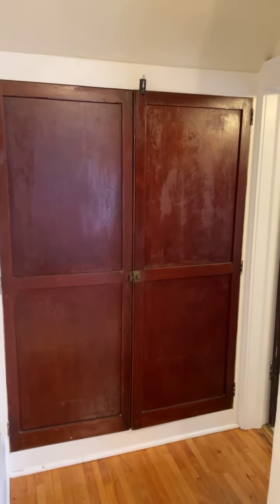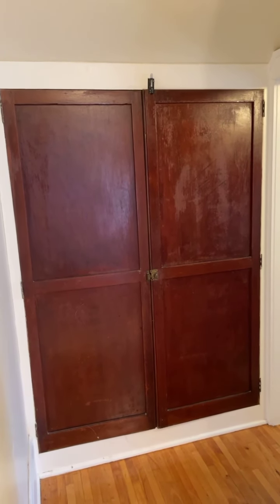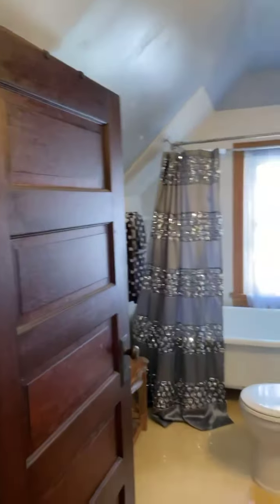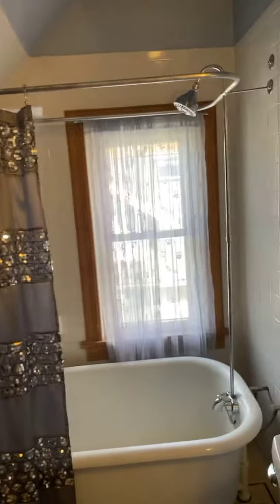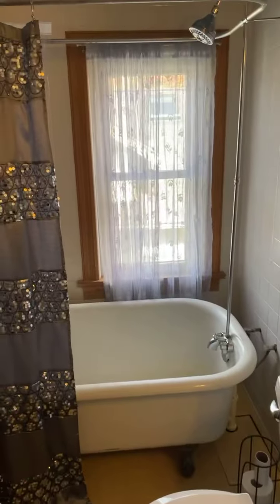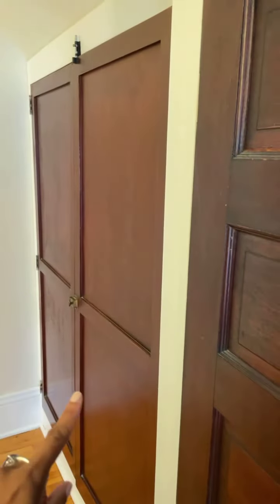There is a very large linen closet, which I actually love. I love the darker stained doors on that as well. And then we have this large full bath up here. Nice clawfoot tub, shower. There is also a window in here, but there's also a vent. So there's options so that moisture doesn't build up in here while you're taking a shower. And then the linen closet is just right outside this door, so that's very handy.